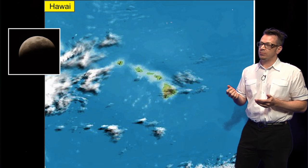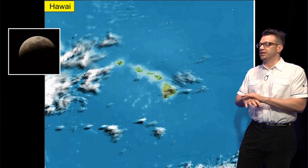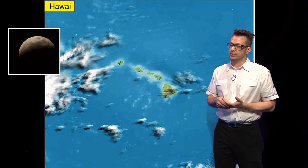But if you would go to a more remote location where there's not man-made lights shining during the night, you're going to have a much better view of the moon in one of those places.